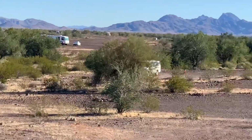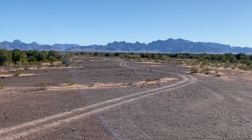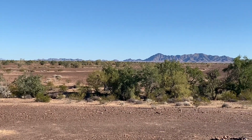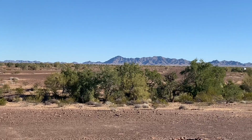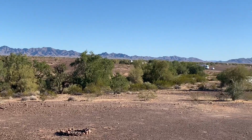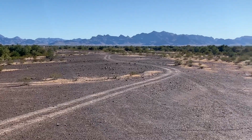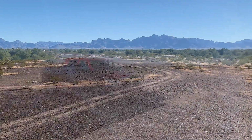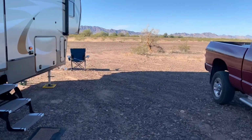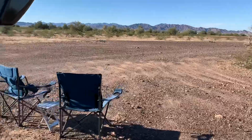Well, we settled on this one. See, it's got a nice little road coming here right off the main drag. You don't have to cross any washes. If you go back in there, you have to cross a few washes. Not bad. I could have made it with the fifth wheel. It's just the idea of a longer drive going back in at like 5 miles an hour. That's a little look around the campsite from the bird's eye view. I'll probably put the grill out here and cook some hamburgers later this afternoon.